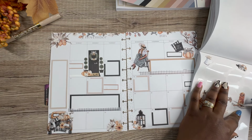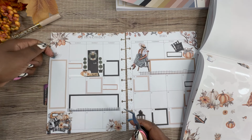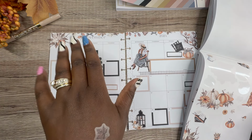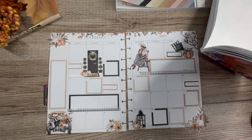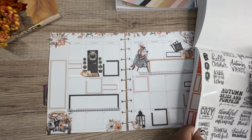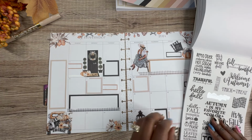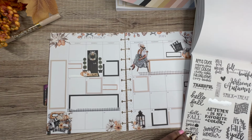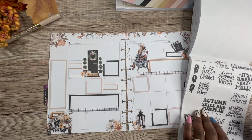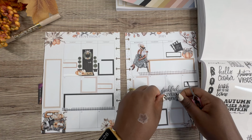Okay, I think we're just gonna add in some more leaves and things. I probably should, let me put down some quotes first. Can you see how ashy I am? Barely. There are quotes in the back of this sticker book. So let's see what we have that we could use. Isn't there two pages? Or are they the same thing? I think they're two separate things. They are. All right. Fall is proof that change is beautiful. Welcome, autumn. Autumn is my favorite color. Let's see how this one looks. Ooh, didn't mean to do that. Actually, that fits.